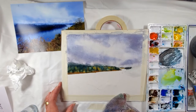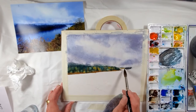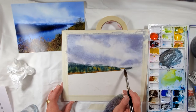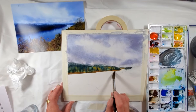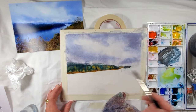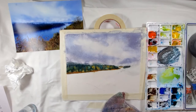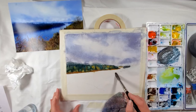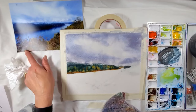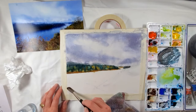Now the next thing I'm going to do is take my bigger brush. Let's touch the edge of these. Just has water in it right now. I'm bringing that down, and even you can see my tree line right here where I have the trees and the bushes. I'm coming down slightly inside of that so that you can see the river's edge in between some of those leaves and those branches.